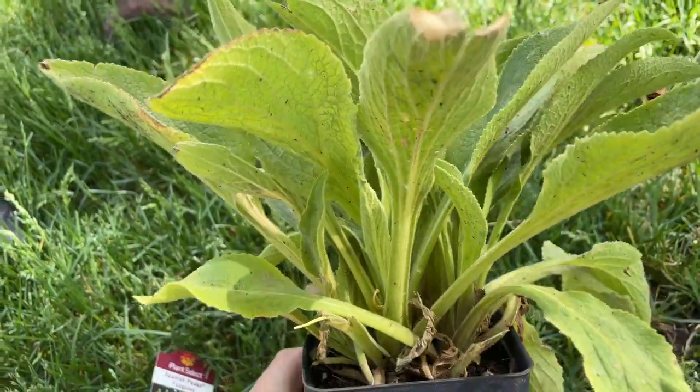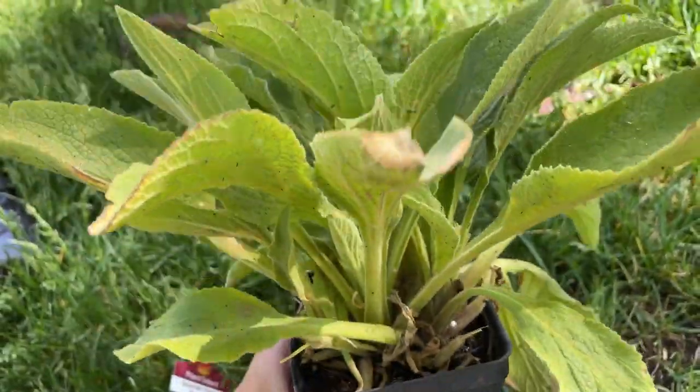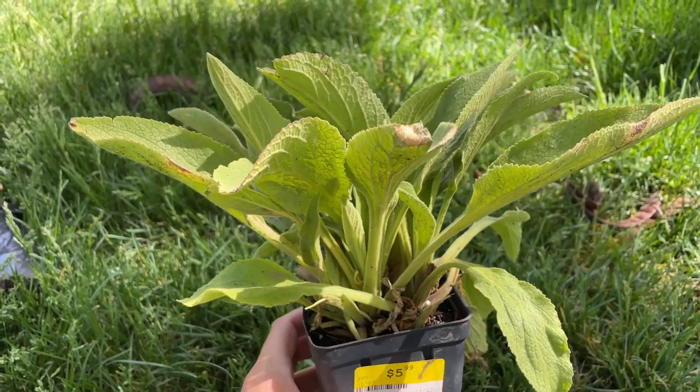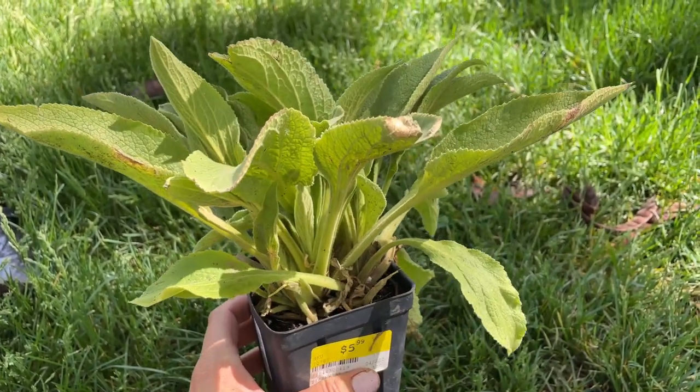I know it doesn't look like much yet, but I love foxgloves and hostas together. I know in my climate, the hummingbirds are really gonna like this for nectar, and it's gonna have a lot of bees. So I'm excited to enjoy the wildlife.